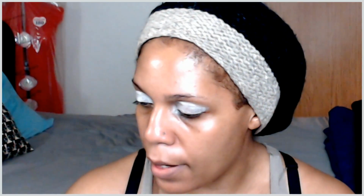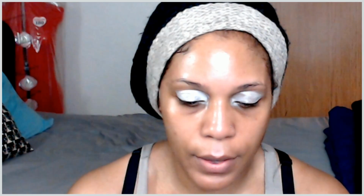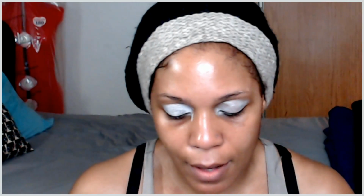Next, I'm going to try and get my brows done. So I'll use this little spoolie that's on the end of this ColourPop. It's a brow liner, but I don't use it really. So I think the color is too dark for me. But I like the spoolie, so I'm going to use that.